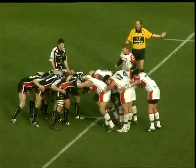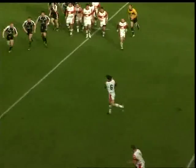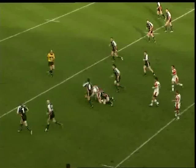So Rovers feed the scrum 30 metres out from the York City Knights line. Webster spins it out to Scott Morel. Morel's got options. He finds Goddard. Goddard straightens it up. Two men bring him down.